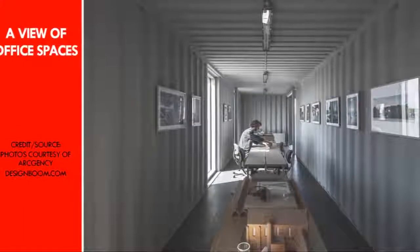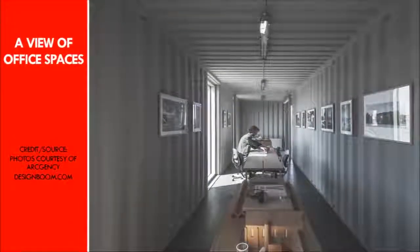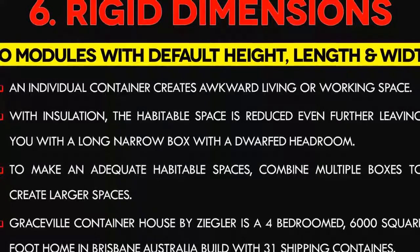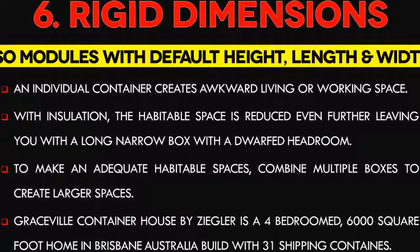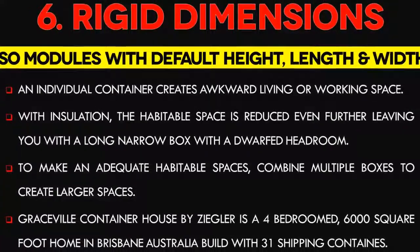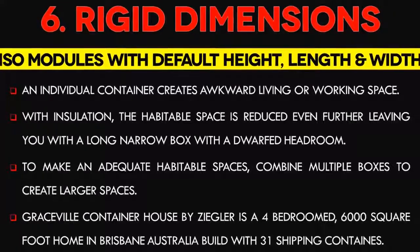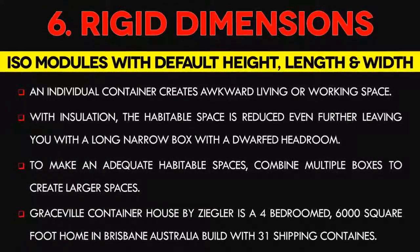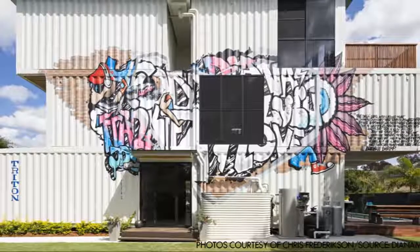To make adequate habitable spaces, home builders must adhere to the default sizes of 20 or 40 foot and combine multiple boxes to create larger spaces. Cutting into the steel and designing non-conforming additions is time-consuming and can be more expensive than conventional methods.